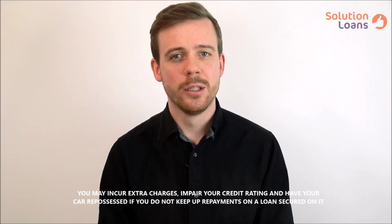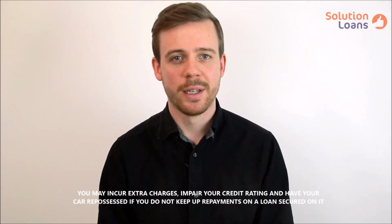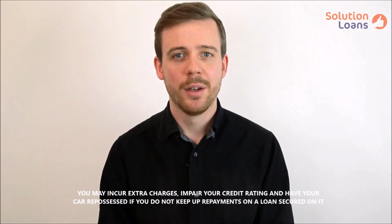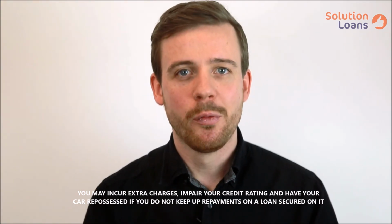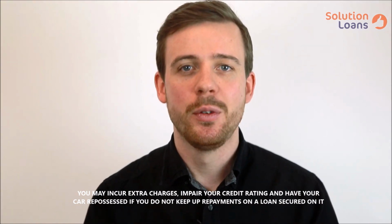In conclusion, a logbook loan may be a viable way of gaining finance if you are unable to raise money another way, so long as you have a vehicle of sufficient value to cover your borrowing. Remember that your vehicle is security and you risk losing it if you default on your debt.